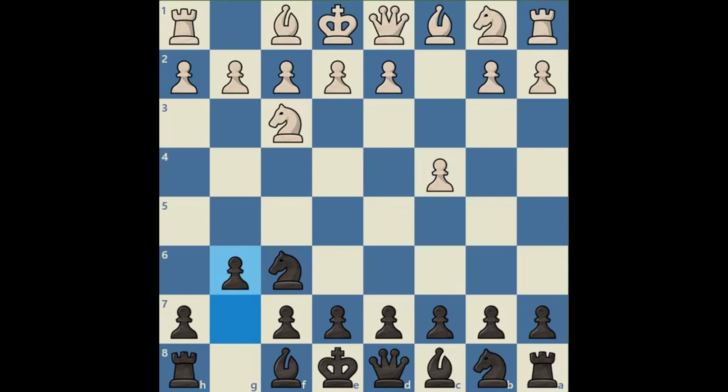g6. Fischer is planning to put his dark square bishop on the long diagonal. Knight c3. Bern develops his other knight. Bishop g7. Fischer is ready to castle even if none of his central pawns control the center.